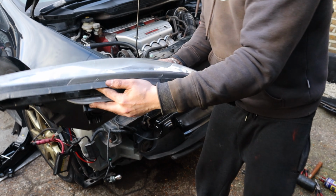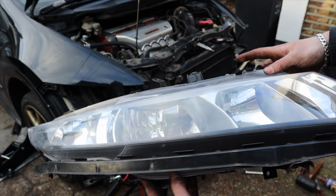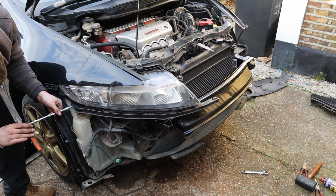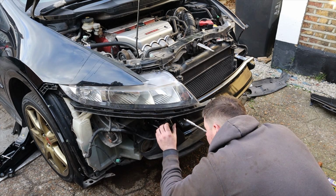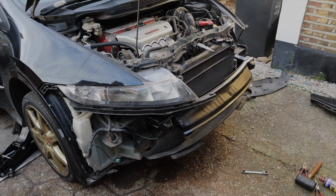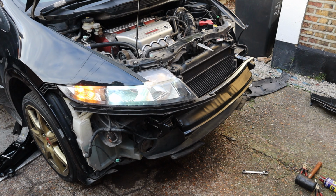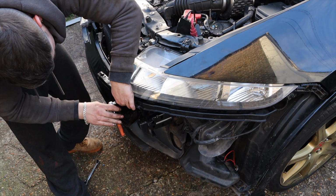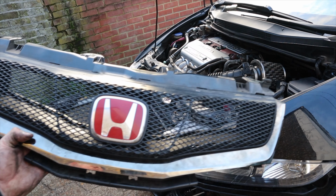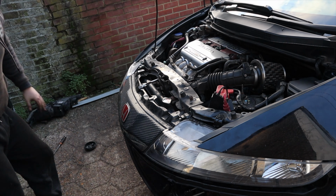So now it's time to put the headlights back in. All it is is the indicator bulb, the connector clip that clips in to control the headlights, and a few 12mm bolts. As you know, we replaced the bracket on this side, so a little bit more tricky, but not difficult at all. Time to put on the fresh new grille, nice and easy, four clips, two bolts, can't go wrong.